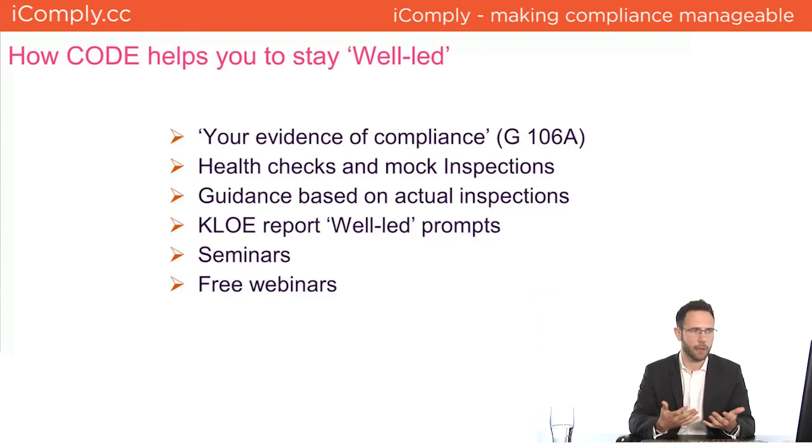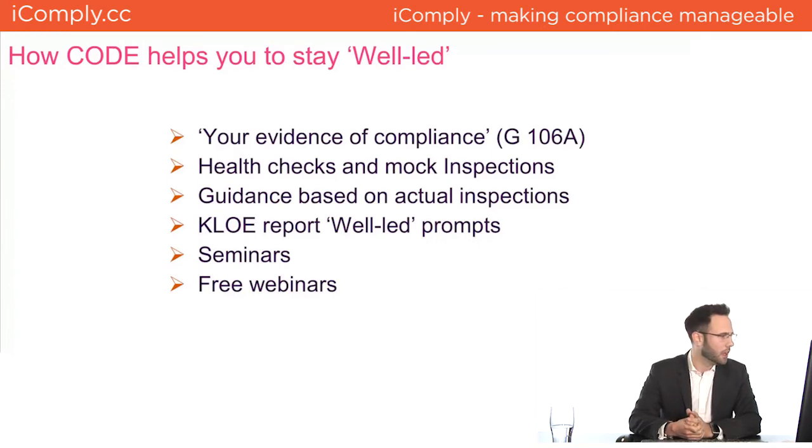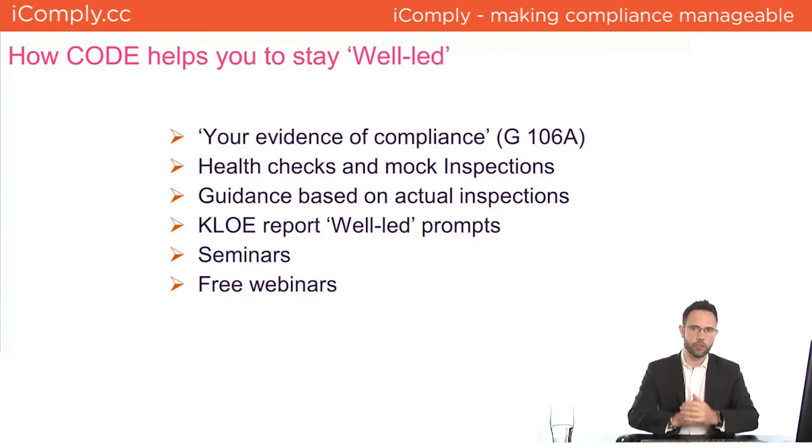Guidance based on actual inspections, well, that's the information you're getting right now. And obviously this is based on me talking to our members and me researching the inspection reports. The KLOE report on the well-led prompts. So we'll have a look at that when we go into iComply. We'll look at the well-led prompts and see how you can see what you're showing within your compliance report and what you can show an inspector when they come in.